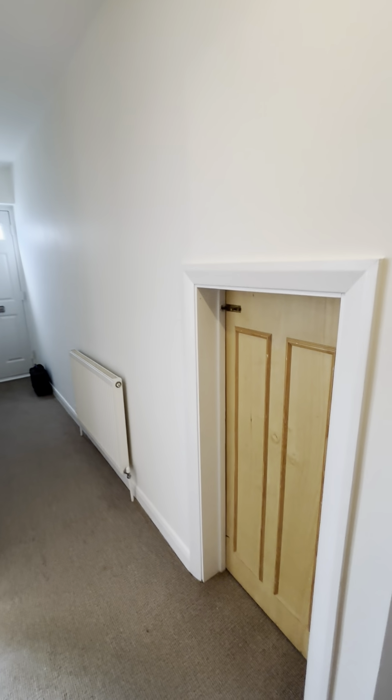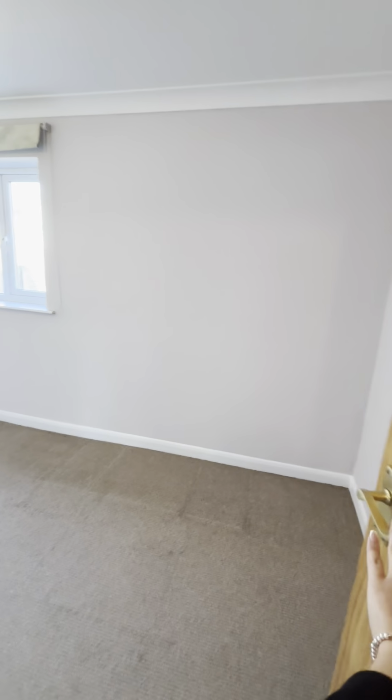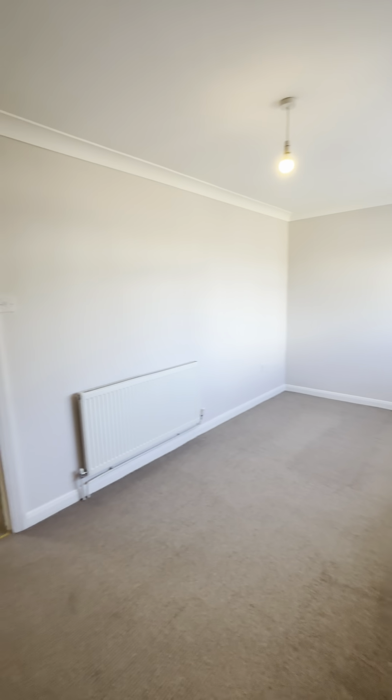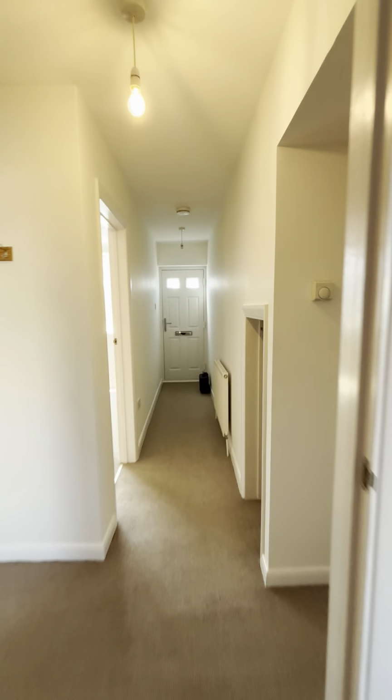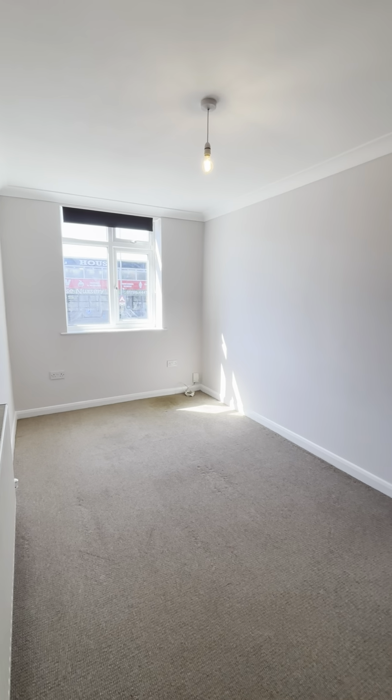And then again, just showing you the hallway. That's where we came in. You've got a cupboard underneath here just for storage, and it's home to your meter as well. And now I'm just showing you the master bedroom. This one overlooks the back of the property. And now I'll show you the second bedroom. And this one overlooks the front.